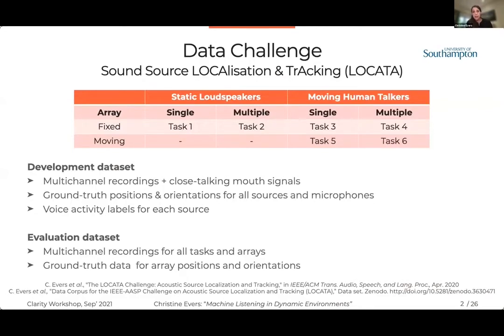So the LOCATA challenge was an IEEE SPS data challenge that was aimed at localization and tracking approaches for acoustic sources. And specifically what we wanted to investigate was the limitations and the benefits of the approaches as we move away from the perhaps more classical scenario of a single static source towards the more realistic scenarios, up to a point where we have moving listeners as well as multiple moving sound sources. So the scenarios really range over 6 different tasks, from a single static loudspeaker up to multiple moving human talkers involving a moving microphone array, well, actually several moving microphone arrays.